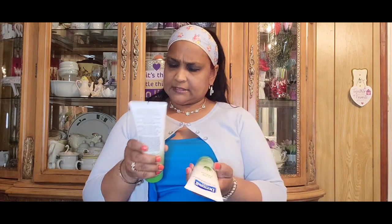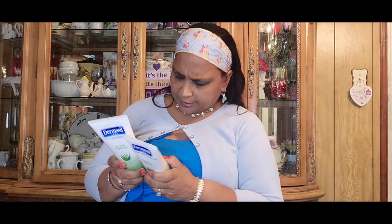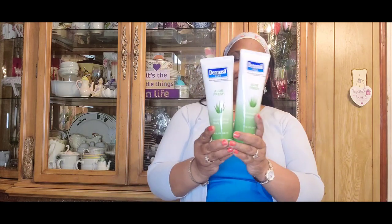And then in the Dermacil Labs, I picked up the Aloe Moisturizing Body Lotion. Picked up 2 of them, 8 fluid ounces. Great brand. Day and night. Try our new face cream. And the face cream is good too. I tried the face cream. They have a small trial one. And these are really, really good. I love, love, love those. Those are really amazing.